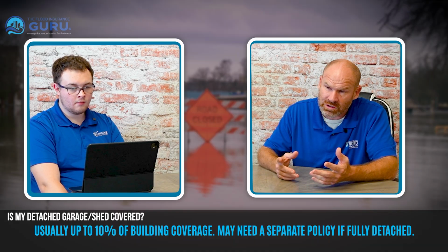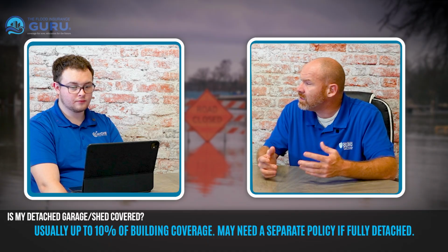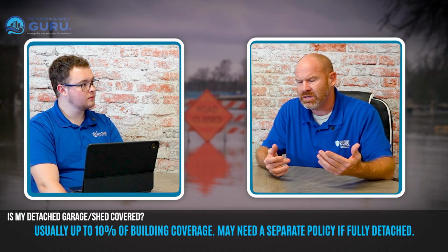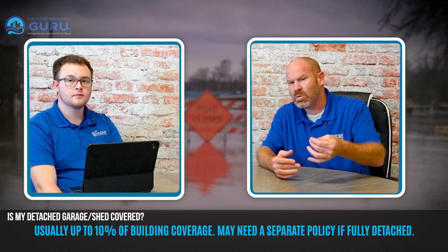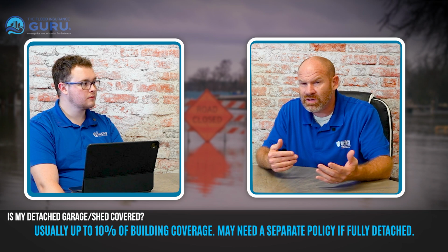Now with the National Flood Insurance Program, this may actually need to be a separate policy if it's truly detached, because of the way they look at buildings and they should have a shared roof, walkway. There's many different scenarios here. So when you're working with your flood insurance agent, you want to make sure to ask those questions correctly because it could be that this is not covered if you don't have separate policies here.